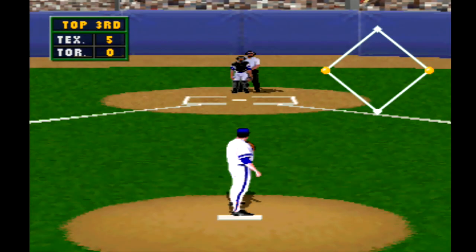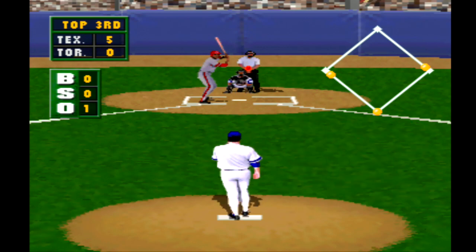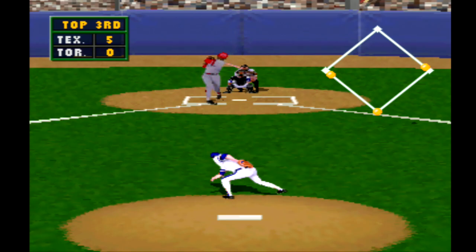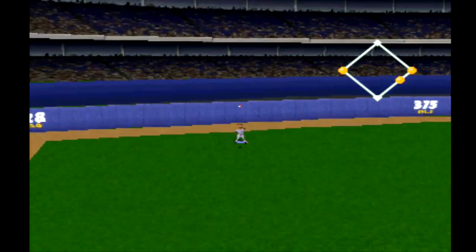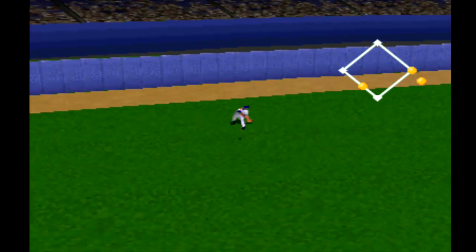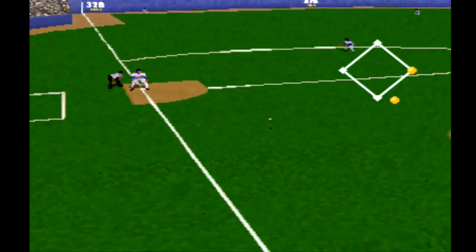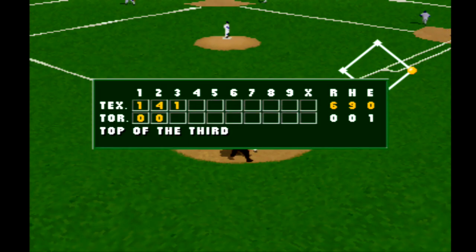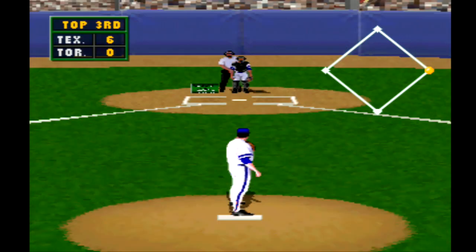Now pitching, Eric Hanson. Digging in here is McLemore. He's 1-for-2 today. Fly ball to the outfield. Out. Reeled in by Green. Safe. One runner came across the plate.